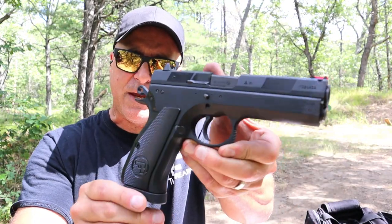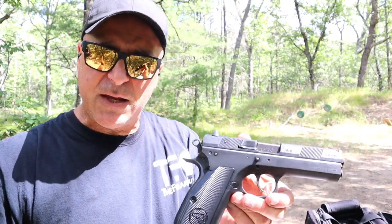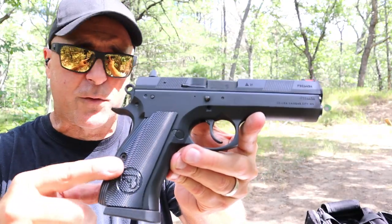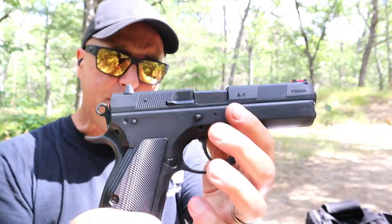Another handgun CZ dumped just last year. It shocked a lot of people, and that's the 97B, or the decocker model, which is the BD. It was available with a thumb safety, available in decocker. It's a full-size 45 that mirrors the Shadow 2 with the aluminum grips, 3.65-inch barrel, all-steel frame.